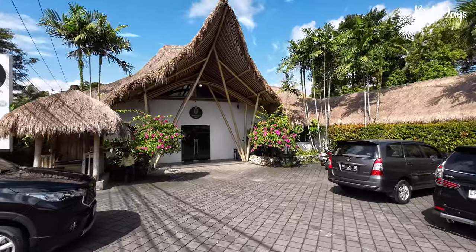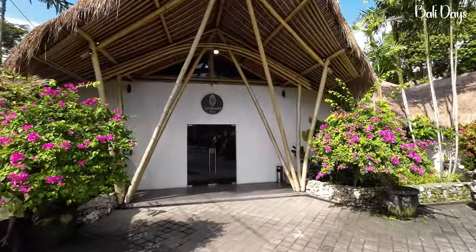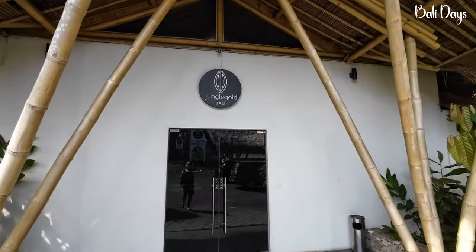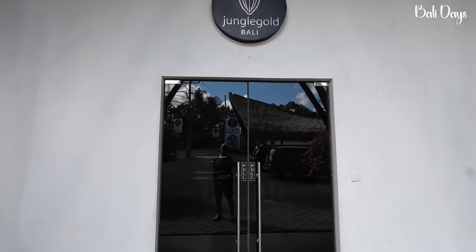An impressive thatched building, some bamboo structures, it's all very modern inside. The owner is an Australian guy.